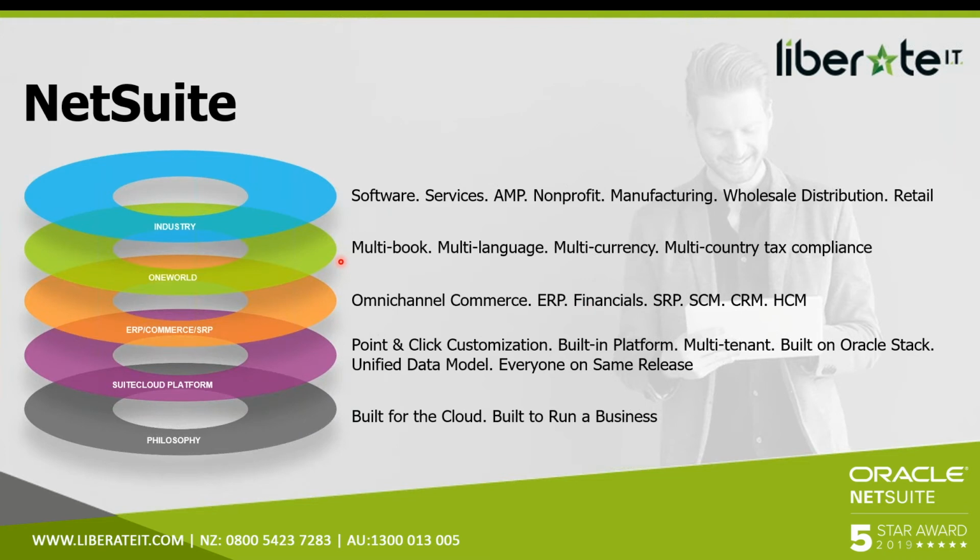NetSuite also extends out through a system called One World. Within the same system, you can run multi-company, multi-entity environments in the one software. For example, if you are a one-entity company looking at purchasing another company, or you're an existing company that's running multiple companies, NetSuite's One World will allow you to manage that within the same system. If you're a multinational or a global organization with subsidiaries globally, it's all multi-country and tax compliant, and also has multiple languages and currencies. So these are the industries that NetSuite works really well in.